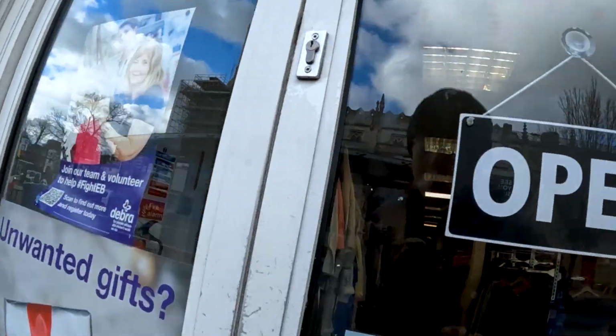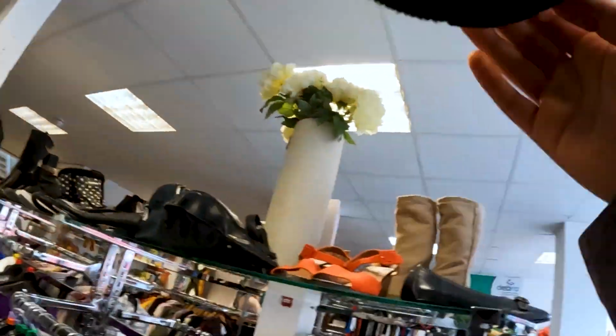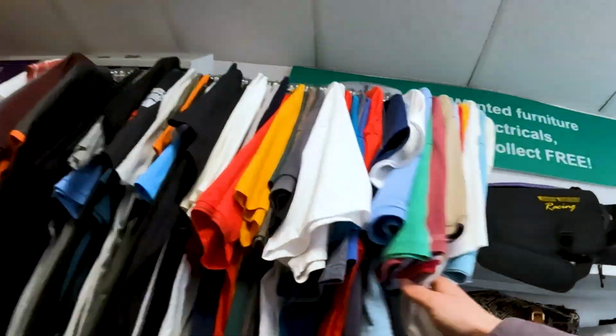But I then once again headed pretty much back over to the other side of town because I had forgotten this charity shop. But it was a good thing I did end up going back to this charity shop because there was quite a lot of stuff in here.